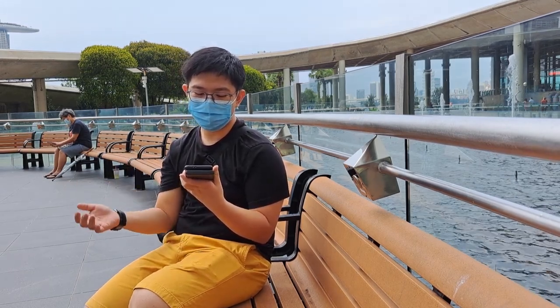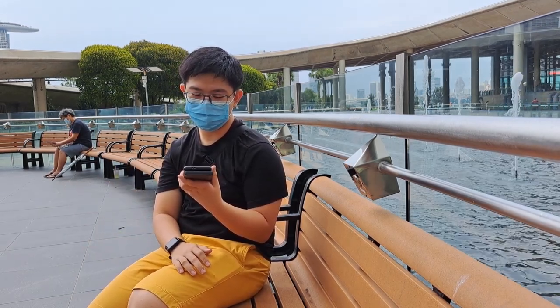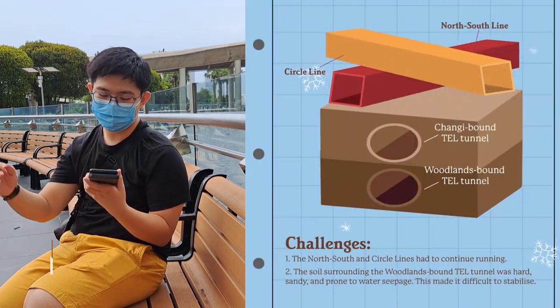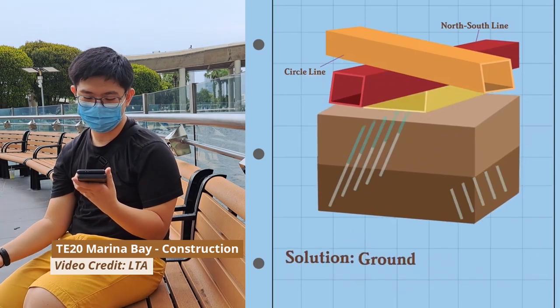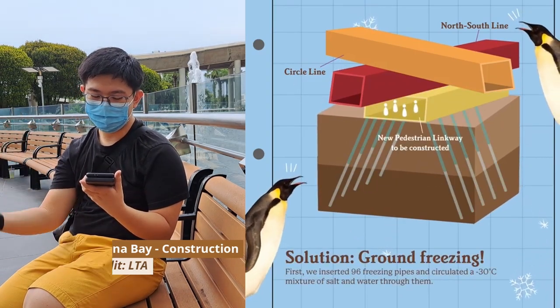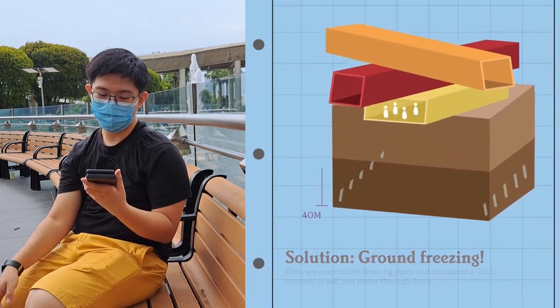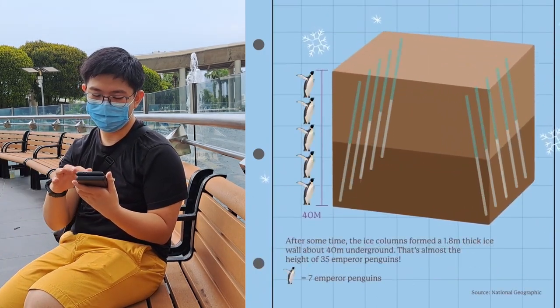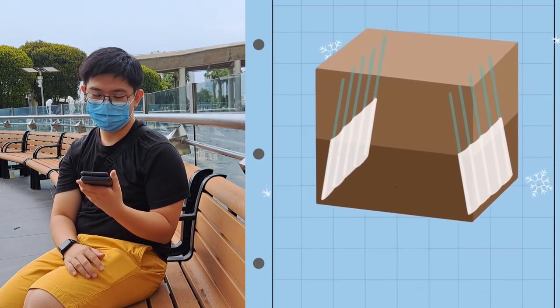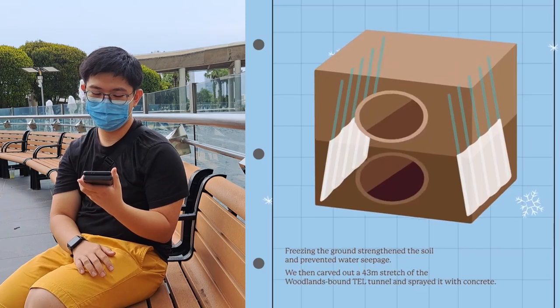As such, the engineers of the TEL used a ground stabilizing method called ground freezing. And yes, as the name suggests, they literally inserted 96 freezing pipes into the ground and circulated a minus 30 degrees Celsius salt water mixture to create a 1.8 meter thick ice wall about 40 meters underground. This strengthened the soil and allowed the engineers to dig out the tunnels at Marina Bay.